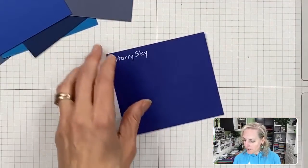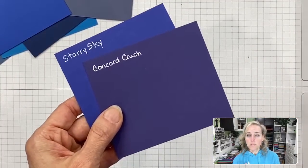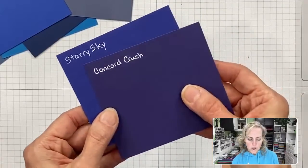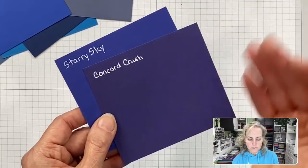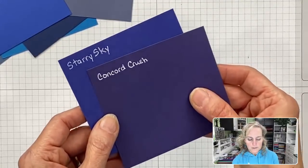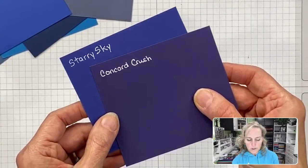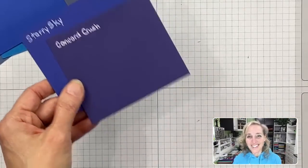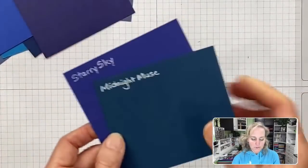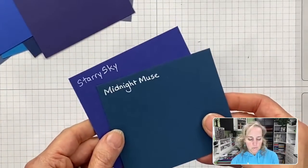And then we might as well bring in Concord Crush. Concord Crush is a purple, a redder type of shade or hue. So I would definitely consider this purple more so than blue. But next to Starry Sky, it definitely looks redder, darker. Dustier, my own term that I made up maybe. Here's Midnight Muse, a greener type of blue. So, Midnight Muse, almost like jeans.